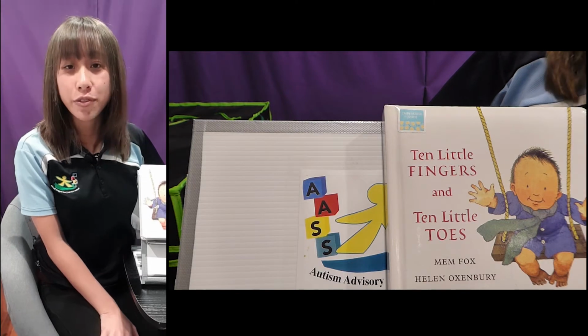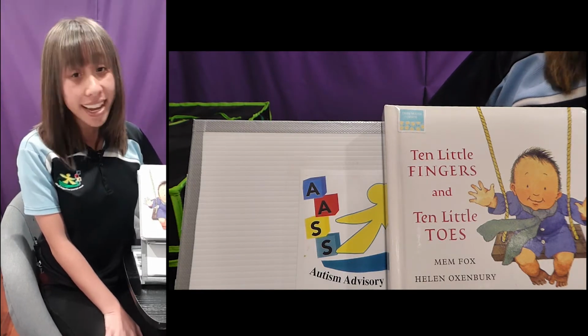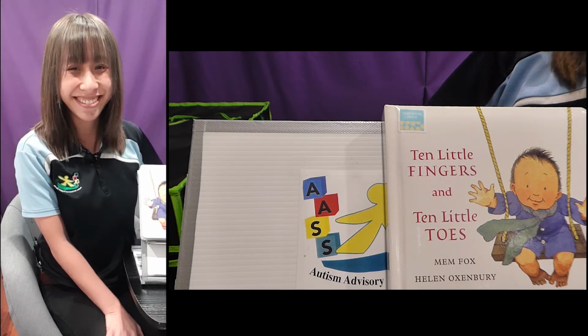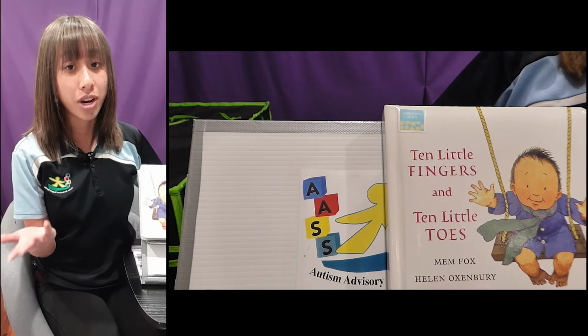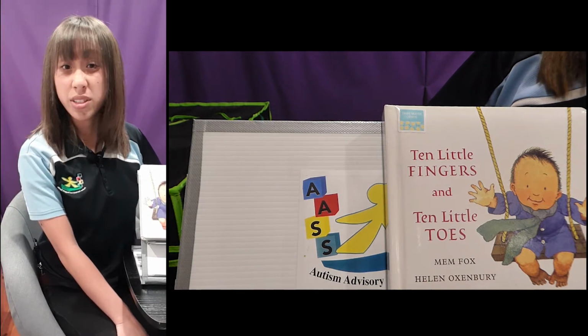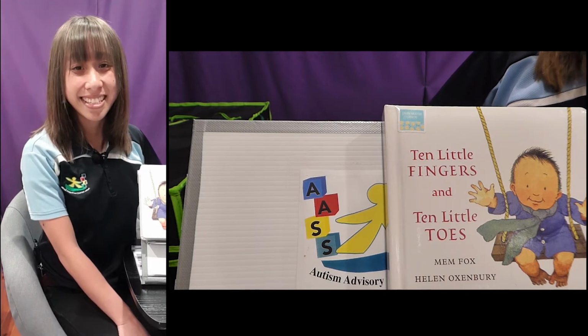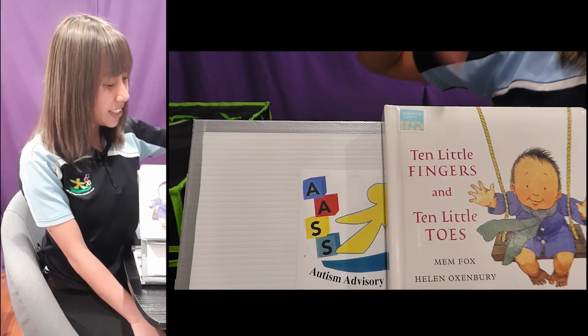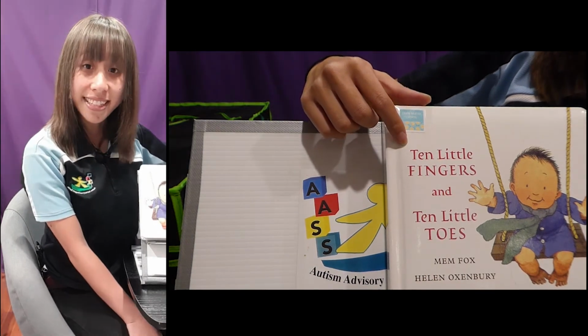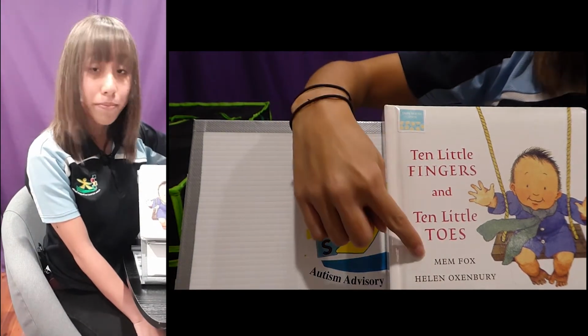Thank you for joining in for another Timeout Thursday, and today we are talking about rhyming and book reading. For the parents out there, we're going to start with our interactive book reading and then go into a rhyme activity. After that, I'll give you some tips and talk about the importance of rhyme. Let's get started. Today we're reading 10 Little Fingers and 10 Little Toes by Mem Fox.